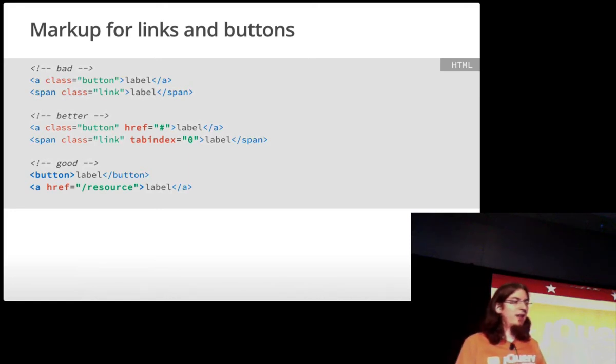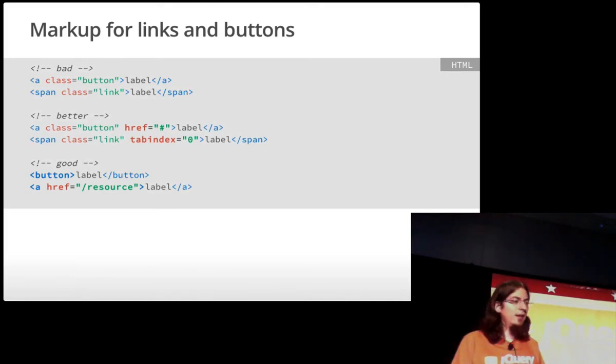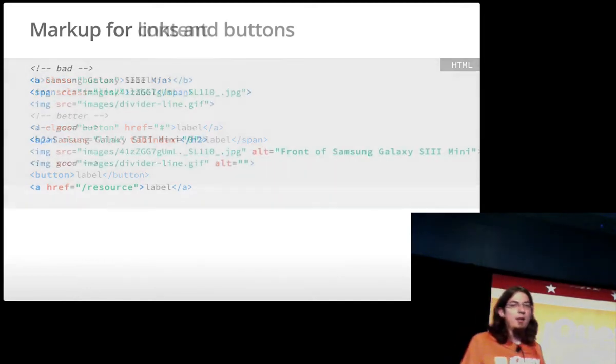Or better yet, you start with a button element, or if you have an actual link that points to some resource, you use the anchor, but don't abuse anchors as buttons. And then you can still put other JavaScript behavior on top.